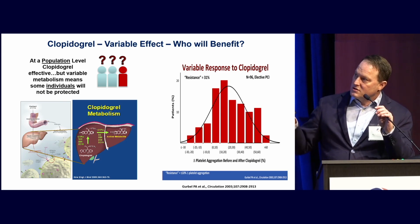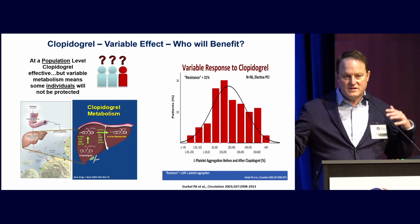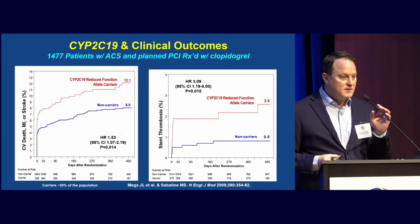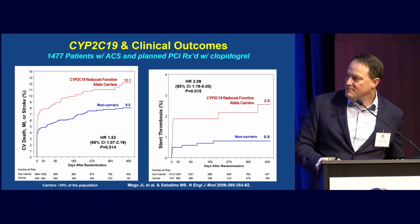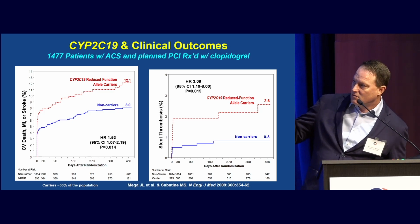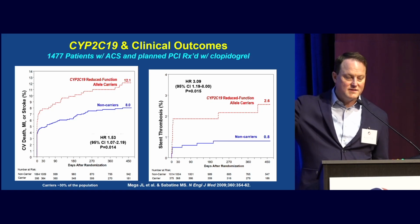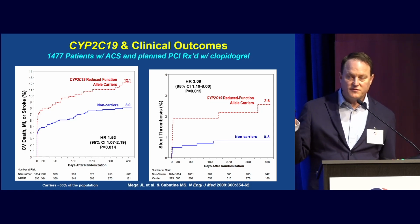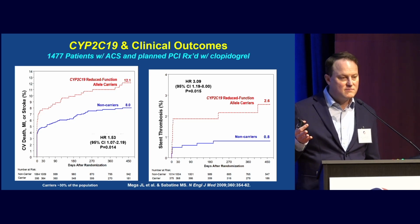And the polymorphism, CYP2C19, and sort of good metabolizers and bad metabolizers is well described. Then there were data. This was a New England Journal paper. Jess Mega sat across from me, and Mark Sabatine, and this was data showing that in a large ACS trial, if you had a reduced function allele, in the red, that was bad, versus those in the blue, and that you had worse outcomes, 50% increase in MACE, and a 3-fold excess in stent thrombosis.